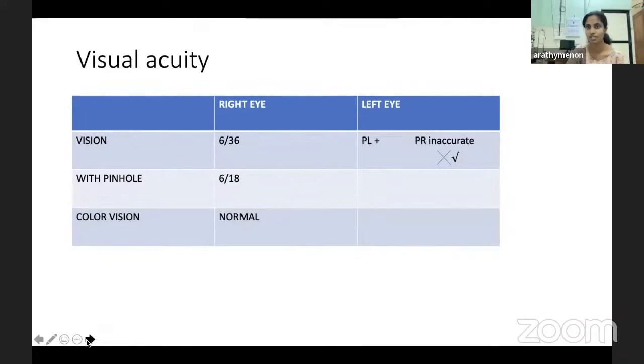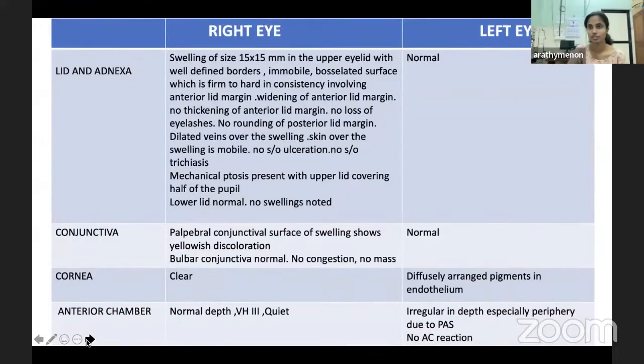Then visual acuity. Vision in the right eye is 6/36 with pinhole improving to 6/18, and color vision is normal. Left eye vision is PL plus and PR is inaccurate, present only in the temporal quadrant. Can I proceed, ma'am? Yeah, proceed.